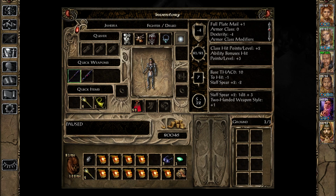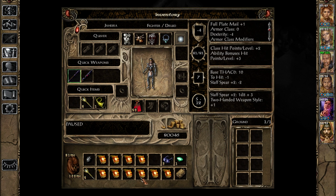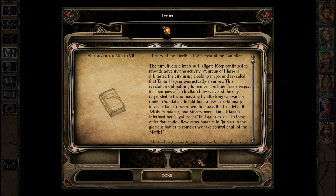Okay, cool. And now we're on to 8. Oh, it's 1 year after the previous one. 1369, Year of the Gauntlet. That is 1 year after, right? Yes, okay. The tumultuous climate of Hellgate Keep continued to provide adventuring activity.